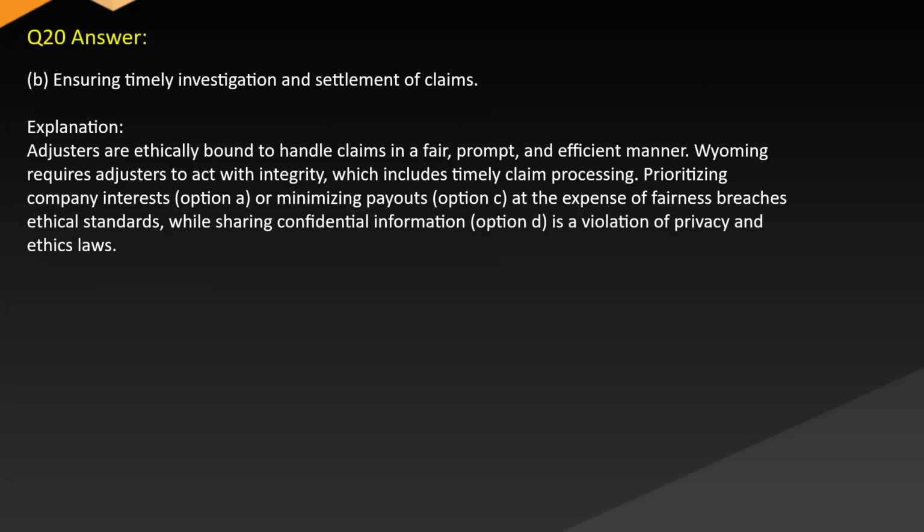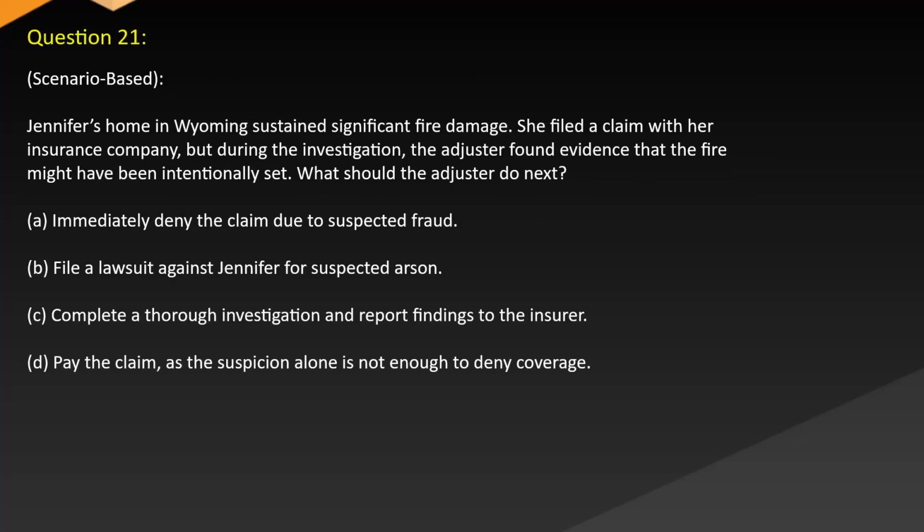Answer: B. Ensuring timely investigation and settlement of claims. Explanation: adjusters are ethically bound to handle claims in a fair, prompt, and efficient manner. Wyoming requires adjusters to act with integrity, which includes timely claim processing. Prioritizing company interests, option A, or minimizing payouts, option C, at the expense of fairness, breaches ethical standards, while sharing confidential information, option D, is a violation of privacy and ethics laws.